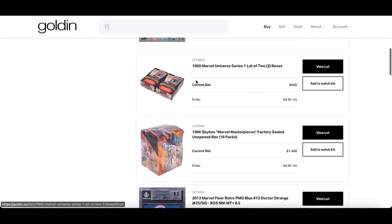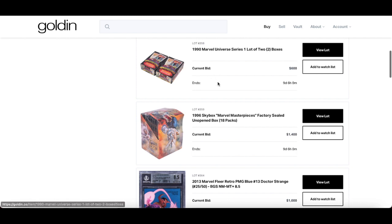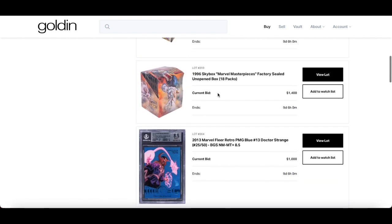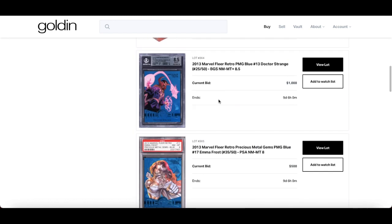Not sure what happened in those two boxes. Again, the prices have come down massively to 90 MU sealed boxes. This is another super interesting one. 96 Marvel Masterpieces sealed box. Currently at $1,400. What does this do? 9 days remaining. Who knows? This is also great timing. We just talked about the Doctor Strange movie coming out in May.